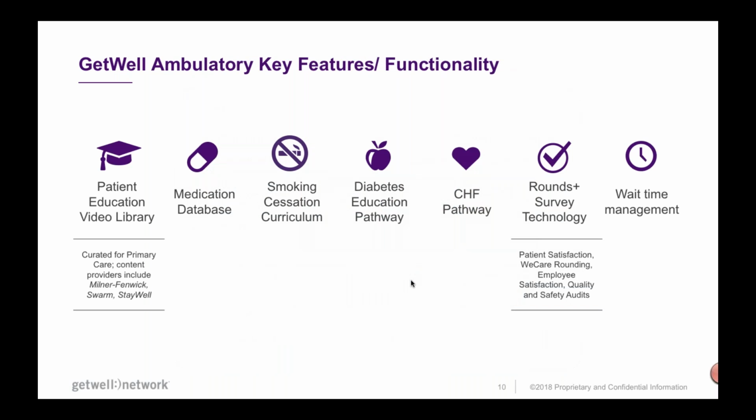Key features include a full patient education video library curated to meet specific clinic needs with Milner Fenwick, Health Clips, Swarm, and also Staywell as the content providers. The Lexicomp medication database is available for the veteran to look up a medication prescribed to them. A smoking cessation curriculum is included within a priority space which has been developed to match the VA-produced smoking cessation patient education workbook. The GetWellNetwork diagnosis-specific pathways are also included. For example, diabetes, CHF new and existing diagnosis, which would be applicable in the outpatient setting.